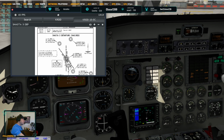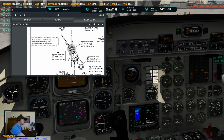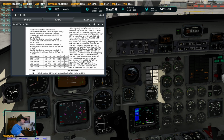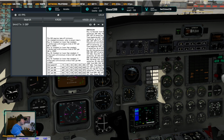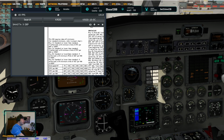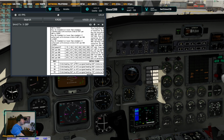Alright, so Shasta 3 looks like just your typical radar vector type thing. So we're taking off 16, so we'll set the heading bug for 162 or thereabouts. These are all takeoff minimums, which I'm not worried about in this aircraft. You might have to worry about takeoff minimums if you're in a 172, for example, and you have a high density altitude and it's 150 degrees outside. Then these would come into play. But for our purposes, I don't have to worry about it.